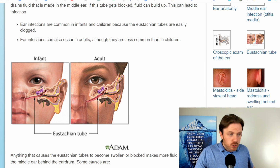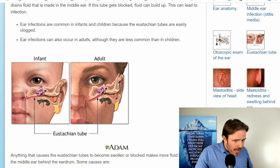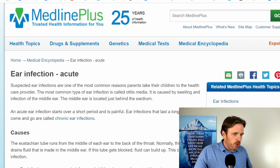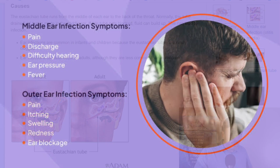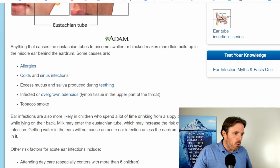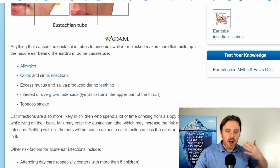So why are children more prone? Flatter eustachian tubes. Adults have better drainage. Now, why does that mucus get in there to begin with? Well, we talked about ear infections, bacteria or viral. This is a good article. You can have allergies, cold, sinus, again, viral, bacterial. Conventional medicine will never address viral issues, and a lot of times viral can progress to bacterial. So I always assume virus, but then we put the iodine or the silver in and use the rescue spray. So if there is a bacterial issue, we're getting it out.